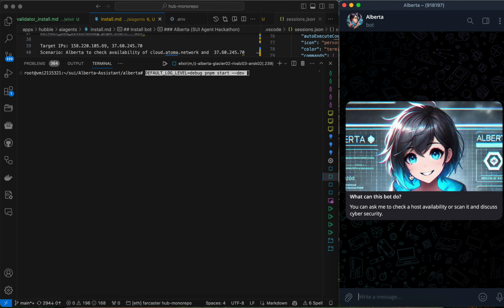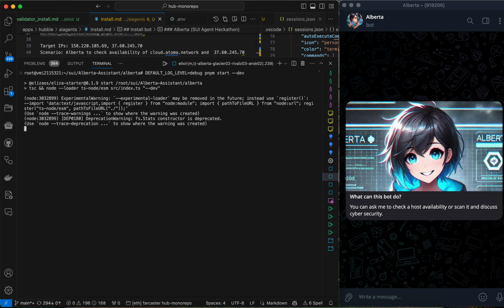On the right-hand side, you can see the homepage of Alberta bot in Telegram. On the left side is the server where we'll be starting the bot. I'm starting the bot in debug mode to ensure that we will see all the details on how Alberta works and some insights on which transactions happened during the interactions. So now it's starting. It should start in a moment, and we can prepare for the interactions with it.